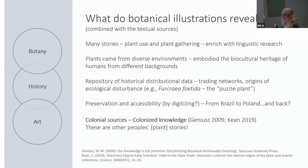And in general, plants came from very diverse environments in Brazil or from outside of Brazil. And one way or another, they embody the biocultural heritage of humans from different backgrounds. I think that this is a book that aimed to portray the natural history of Brazil by the Western gaze. But a lot of indigenous epistemologies are also embedded in these sources. It's just that they were not acknowledged as the contributors of this knowledge, but the knowledge was gathered from them.